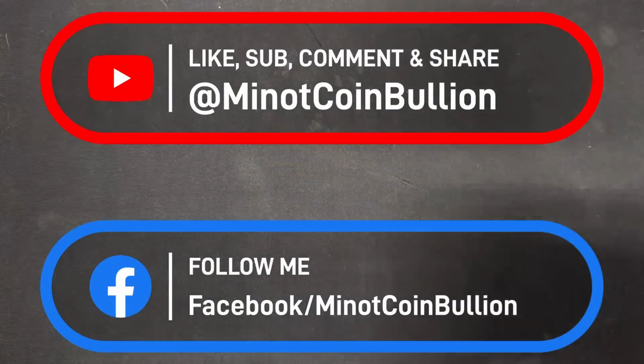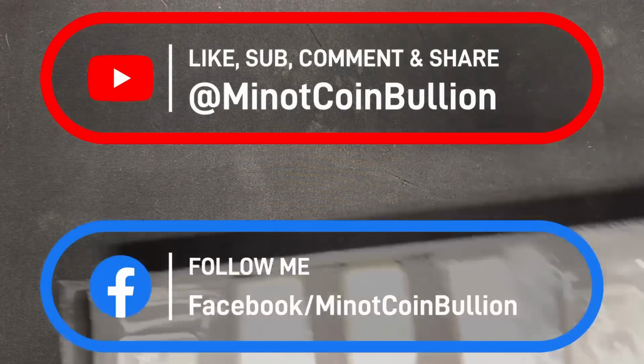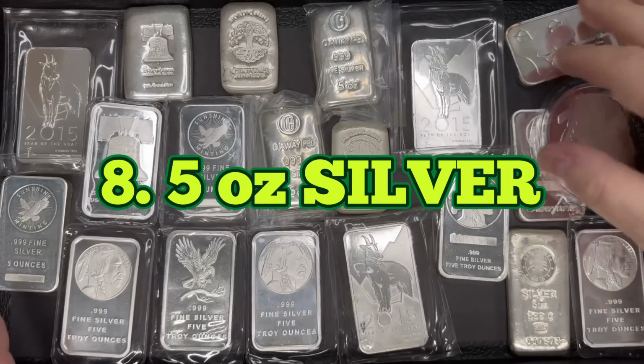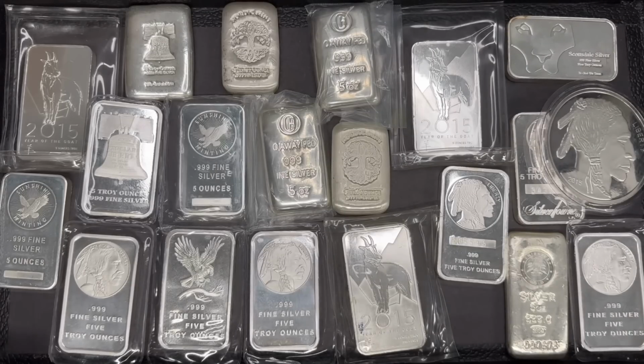So what's number 8? Well, number 8 is actually a new addition to the list, and it is 5-ounce silver bars. Now, I realize this isn't a bar, it's a round, but I put it on the tray anyway. But 5-ounce silver has never made the list before. Part of that is bolstered by I have several customers that I mail to out of state that love to buy 5-ounce bars, and they've been buying 5-ounce bars, that size specifically, pretty aggressively and consistently over the last several months.